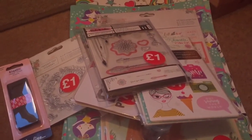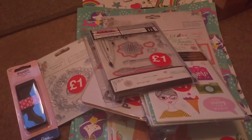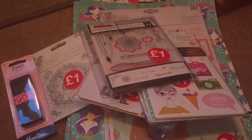Well, I'm going to show you the rest of my boxes of decorations. I have fallen behind, and guess what? I do have one more tree to put up. So, as I keep saying, I'll see you in a mo.